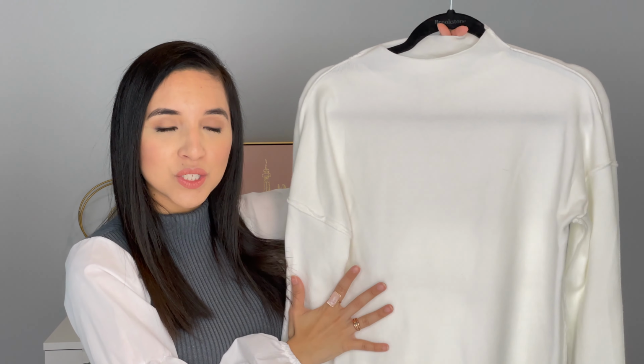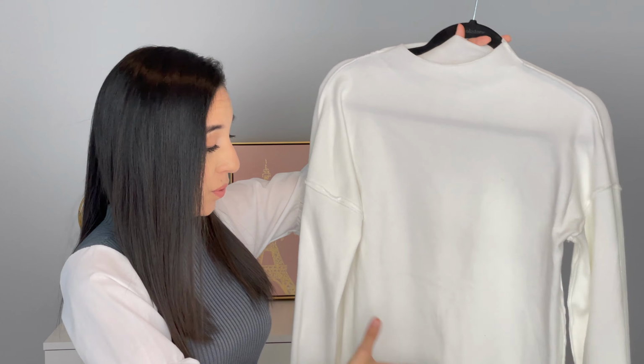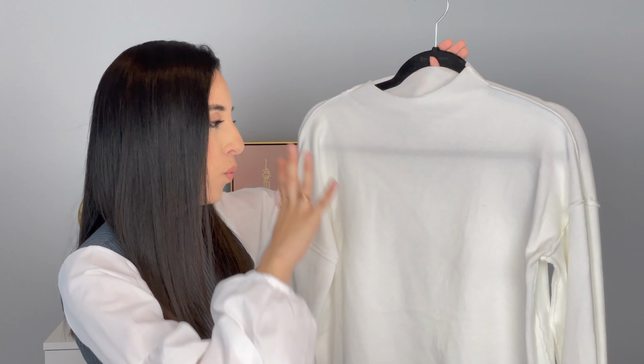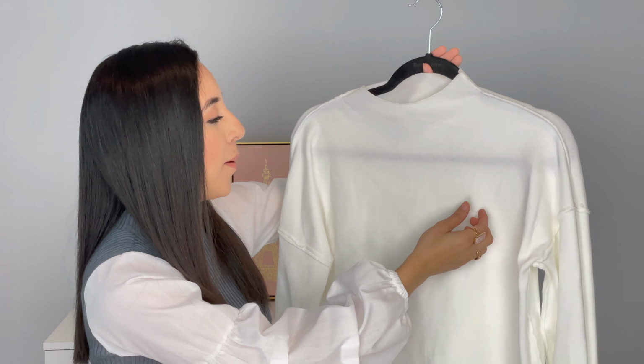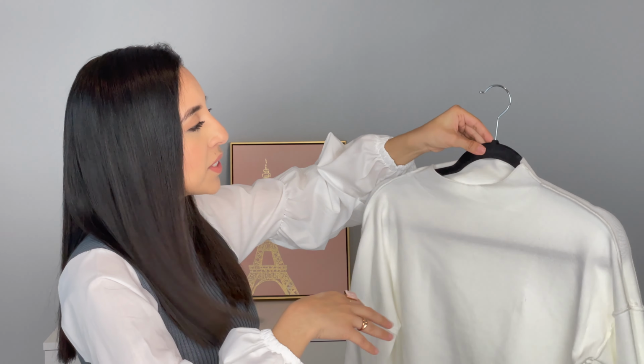Okay, so next is this white sweater. It's very casual, it's a little bit oversized. I can see that it's oversized. It's a size small, so we'll see how this fits. I initially ordered this one because I wanted something white to go with the skirt that I bought, but I feel like it's something that I can wear often with many different outfits as well.